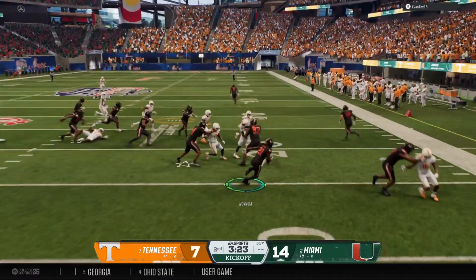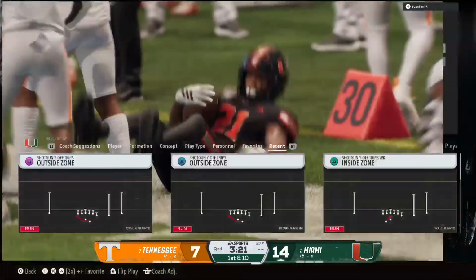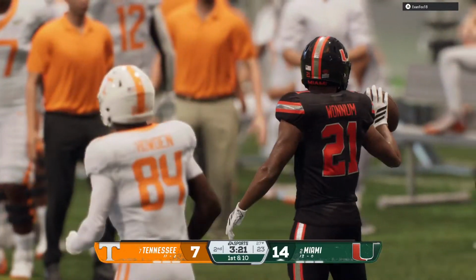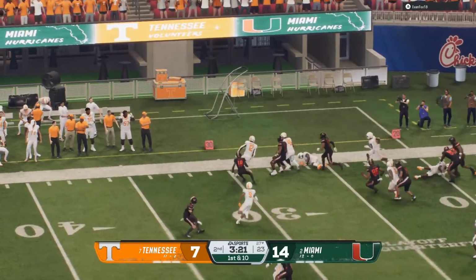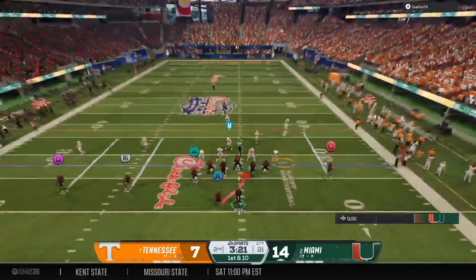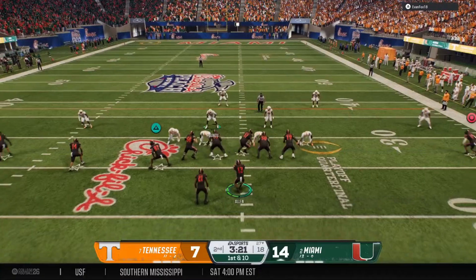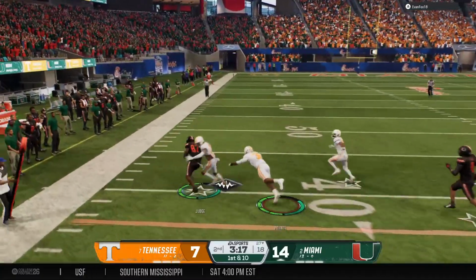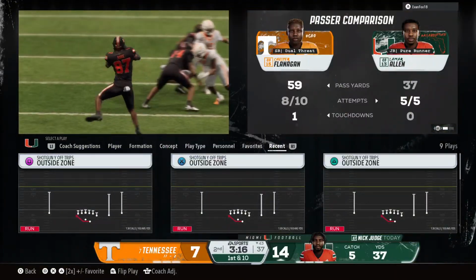Return starts from inside the 5. Gets across the 25-yard line. They'll spot it at the 27. And the first play of the drive now set up at the 27. Opening play of the drive, quick throw to the left. And he runs out of bounds. That's a big gainer there.